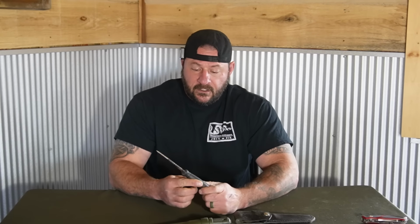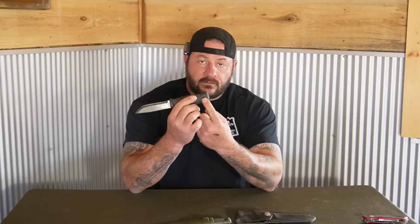Now, the carbon steel Mora Garberg, until now, is only available in black. And I'll show you that here in a minute. But we have this, it's like a polymer handle. It's built purposely to where you can be left-handed or right-handed and actually have the same advantage. And there's nothing different there. You can feel it. Has your lanyard hole right here.